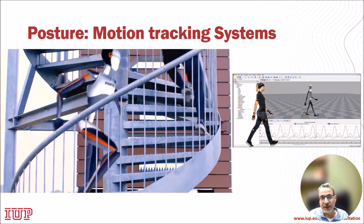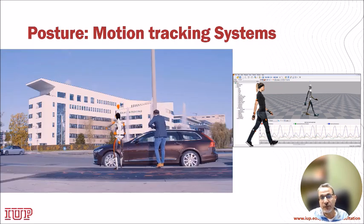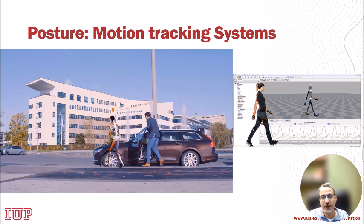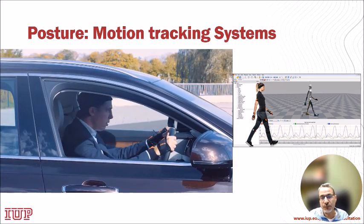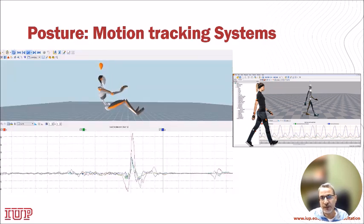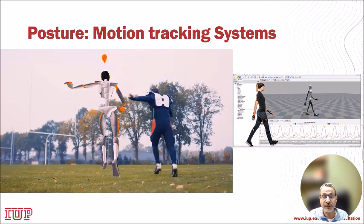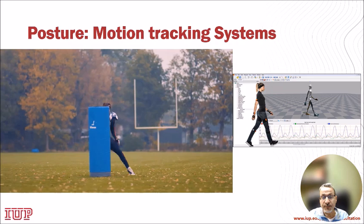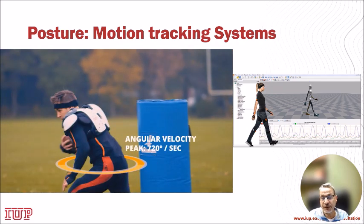The system can give you so many things in addition to the angles. It can give you acceleration, angular velocity, center of the mass, gait parameters sometimes. So it has a lot of features. This is a simulation of, as you can see, the car. This is for athletics as well. So it can be used in many fields and research areas.